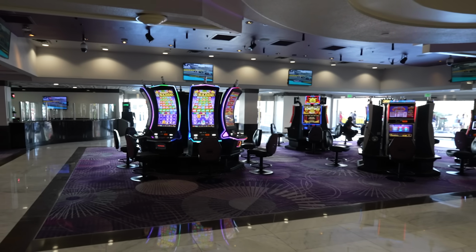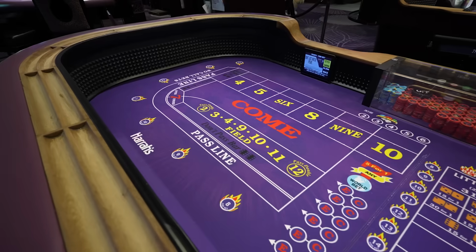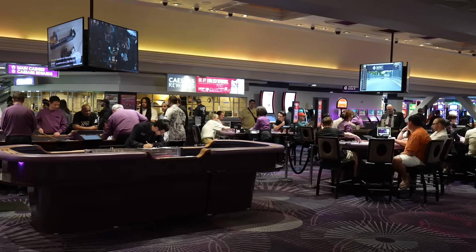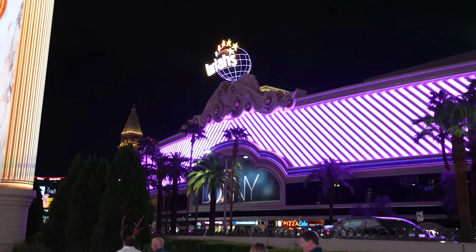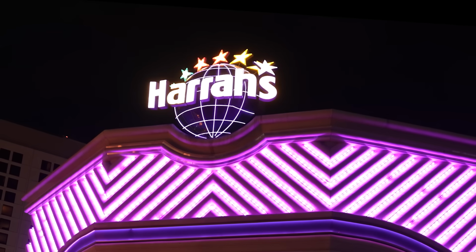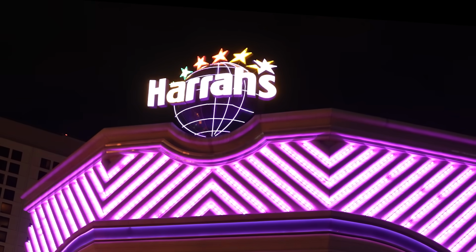Inside, the casino floor is fairly small and packed with slot machines and low table minimums, some of them as low as $5. The crowd here definitely skews older, but there's still a lively energy at night. Overall, Harrah's is very no frills, the rooms are tight, the pool is very basic, and it's probably best suited for someone that just needs a cheap place to crash while spending most of their time out exploring.